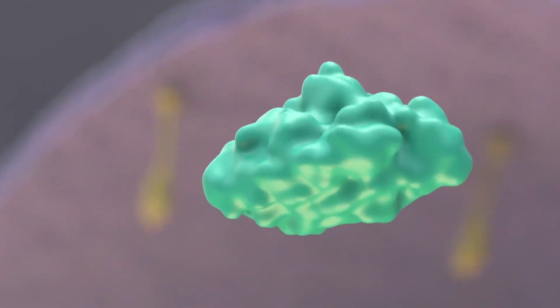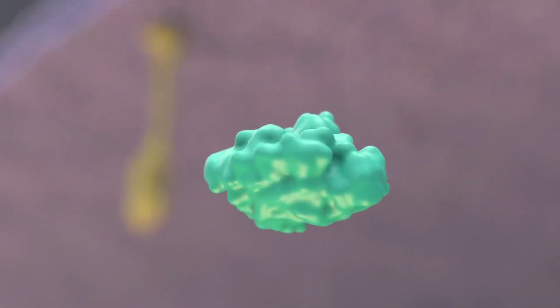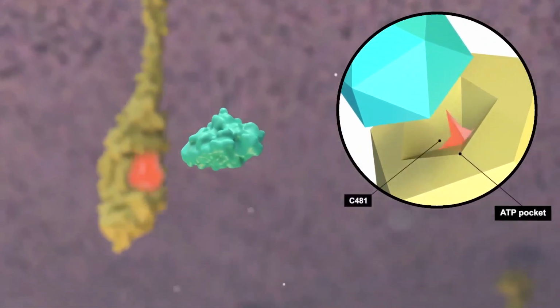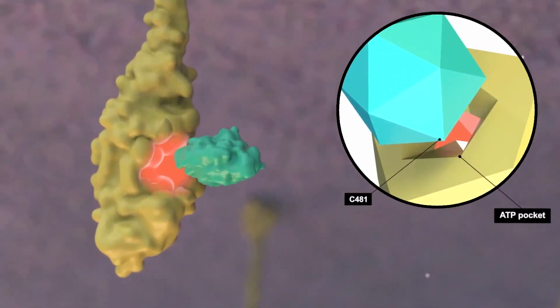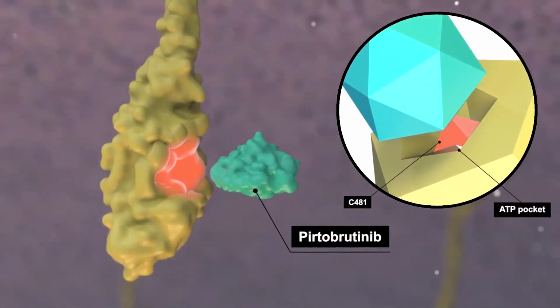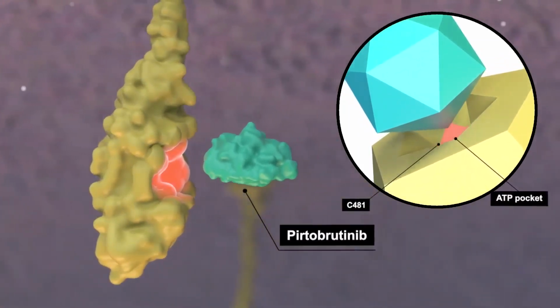A new class of drugs called non-covalent BTK inhibitors has been shown to be effective even in patients who have disease progression and known resistance mutations after a covalent BTK inhibitor. One such agent is a drug called pirtobrutinib, which is now FDA approved in relapsed refractory mantle cell lymphoma.